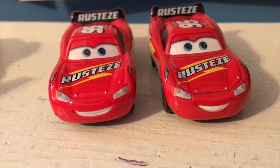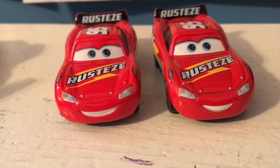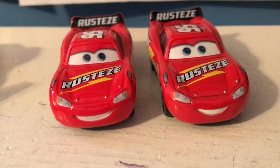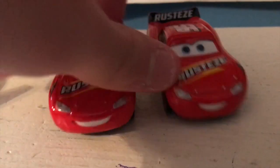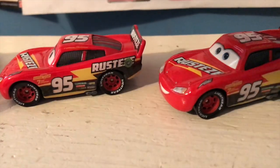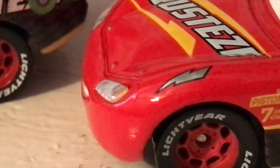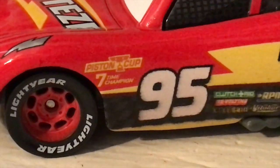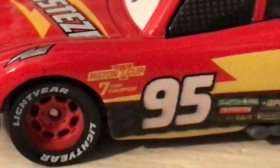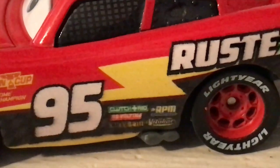That mouth is definitely smaller, and I think I remember people saying that when it first came out. He has the mouth of a different McQueen. His eyes are quite a bit different, but if you want my opinion on the NASCAR McQueen, again, I did a full review of it when I first got it last year. It's a really good looking McQueen, a really solid design. Love the silver on his lucky stickers there. I really, really like the 7-time Piston Cup champion logo on him. I think that's great. Got the 95 there, Rusty's logo.